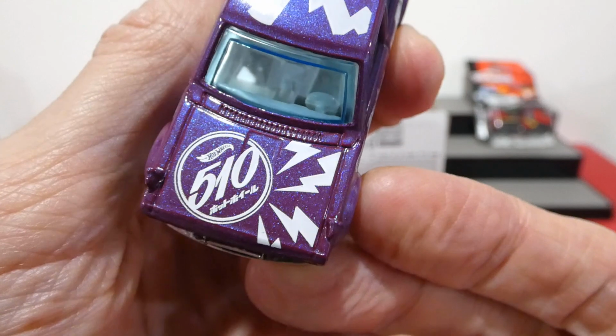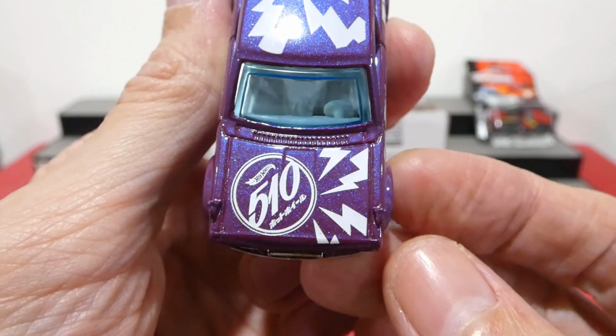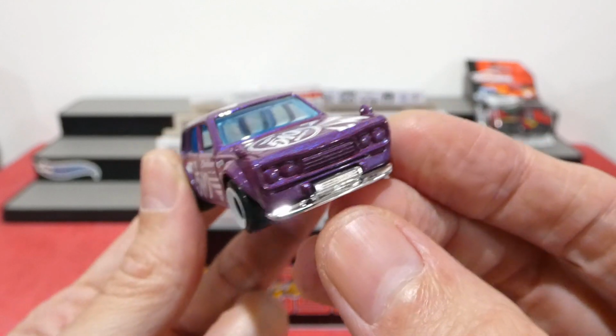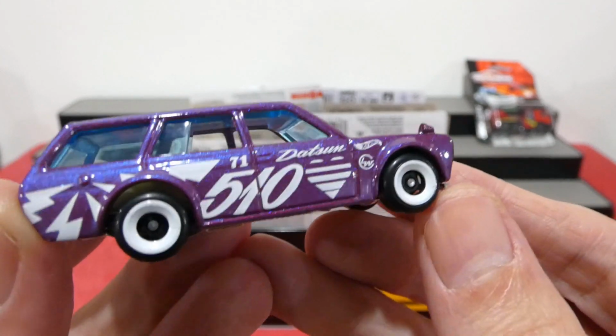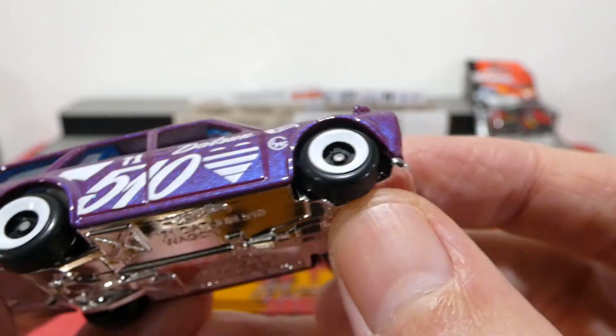Very nice design on the front there with the 510, some Japanese writing on there, some more lightning bolts, blue window, white interior, exposed intercooler and chrome front splitter, no headlight details but still very nice. Has the mirrors on the front fenders there too, so that's really, really cool to see. Yes, they've got these brand new wheels, very, very nice.